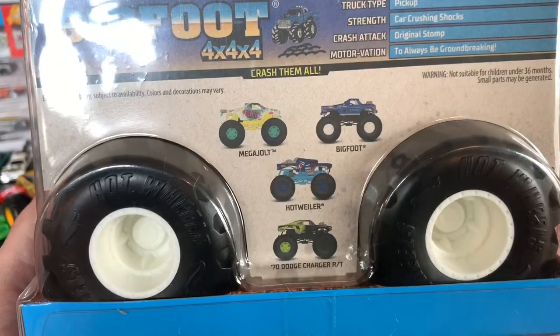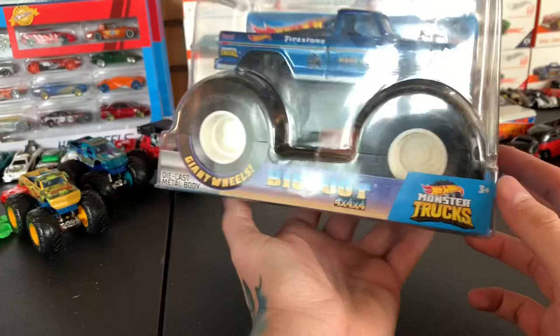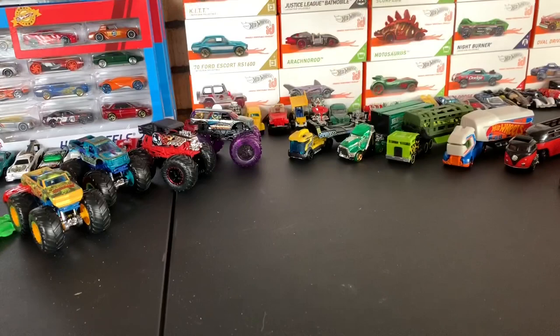This is copyrighted 2019. So yeah, do you guys have a Bigfoot in your collection? It doesn't have to be this one, it could be any Bigfoot. Yeah, that's it, you guys. That was today's little unboxing of Hot Wheels Monster Trucks and Hot Wheels Track Trucks and that beautiful Bigfoot.